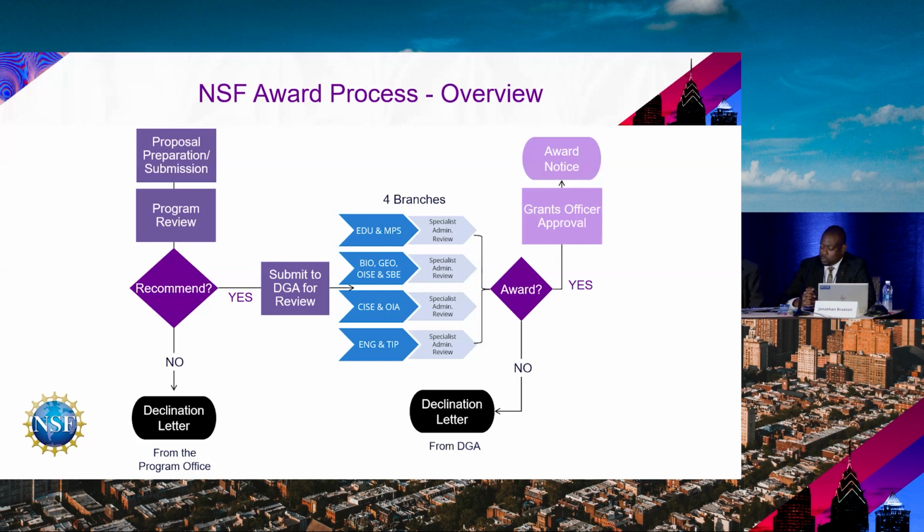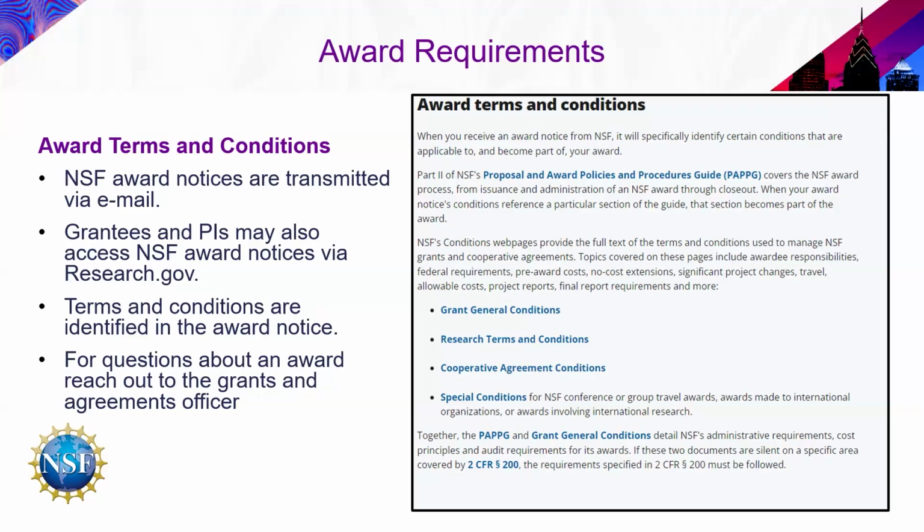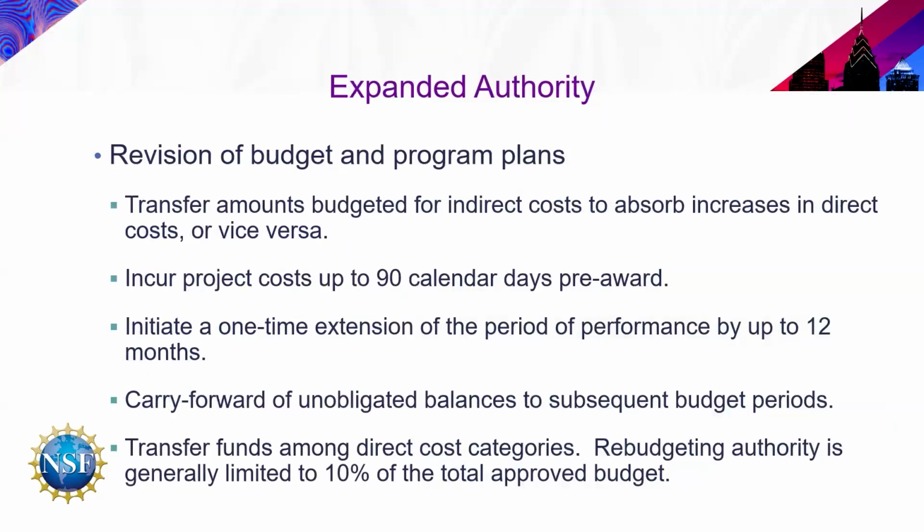Okay, once the award is awarded, yes, the grants and agreements officer approves it, you receive your award notice. NSF award notices are transmitted via email, and grantees and PIs may also access NSF award notices via research.gov. Terms and conditions are identified in the award notice. General terms and conditions, research terms and conditions, cooperative agreement conditions, all sorts of conditions all around. You want to pay attention to those terms and conditions. And if you have any questions, you can reach out to your partner in DGA, which is going to be your grants and agreements officer.